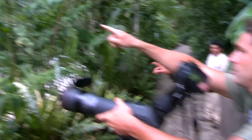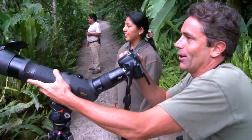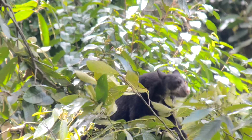Allá, de frente. Sí, sí, de frente. Tienes que verlo. Oh, yes, yes, oh my gosh. This is unbelievable. We've got spectacled bears here.